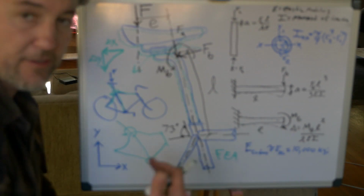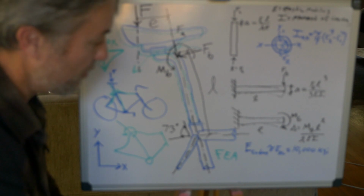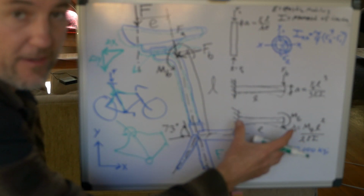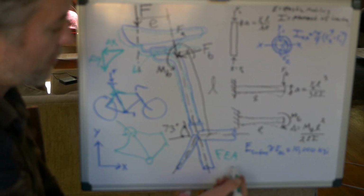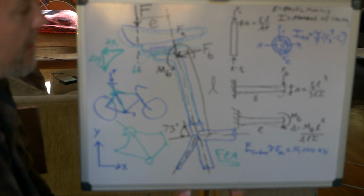We're going to go over to my computer now, my analysis program, and I've already plugged all these in so we can do some different cases using this model, and then we're going to go to our finite element model and compare to that and see what we get.